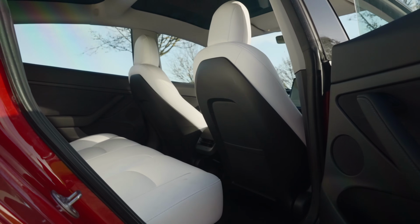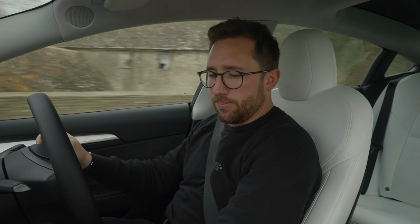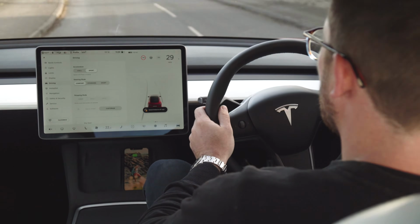It makes it feel very airy in here with the enormous panoramic roof. It's got two lovely little places here for your phone, which are sort of Alcantara or suede, which mean that you put your phone there, it charges wirelessly, and there's one for your passenger. I think it's a really nice little touch. The bins in here are enormous. There's one down there, there's one here, which is a vast cavernous space.